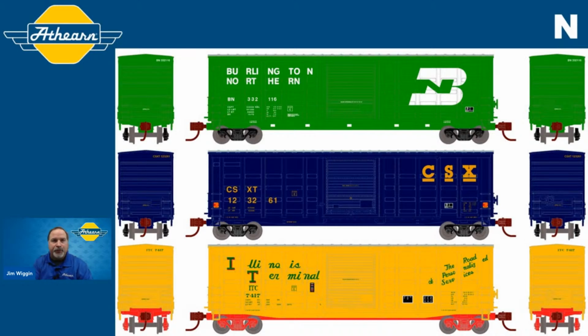That being said, we do have a rather extensive line in Genesis now for N-scale guys. So if you're an N-scale modeler that likes all those details and prototypical accuracy, stay tuned because we've got some great Genesis releases in N-scale coming throughout this year. But let's talk about what we're offering this month for pre-order.